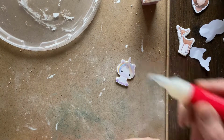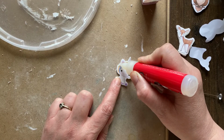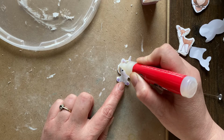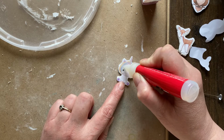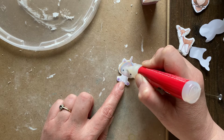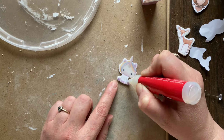So I'm just fast forwarding, doing the rest of them because, as I say, you can see what I'm doing. I don't need to have it in real time. So I'm going over the unicorn, just trying to cover the surface of the sticker.